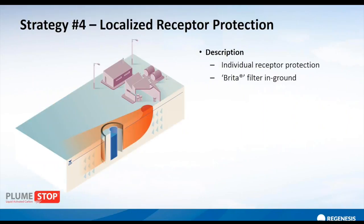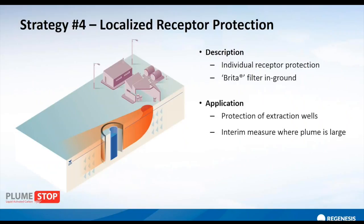And the fourth one really caters to the fact that these plumes are very large, and perhaps it's just not feasible to address everything. So in this case, you could pick out various areas that really need to be cleaned up. Perhaps it's a well, or some kind of body of water, and you can, kind of the opposite of the last one, ring fence the sensitive receptor by basically putting in a Brita filter around it so that that particular zone is now protected. As you pump through it, you're putting in a filter for the contaminated water to go through, so you can start to use this well again when perhaps it's been out of commission for a while because it's in the midst of this large plume.